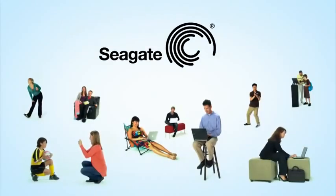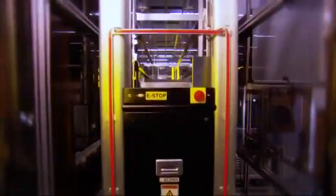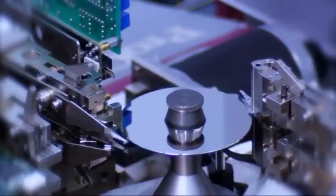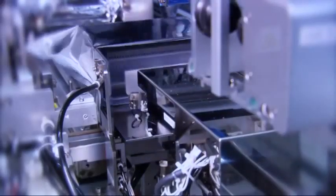The Seagate family of drives. We'd like to share with you how we provided more than 1 billion drives to people around the world. A glimpse of the inside story.